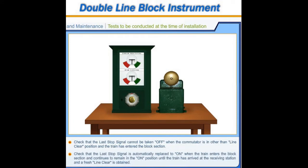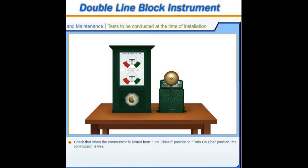Check that the last stop signal is automatically replaced to on when the train enters into the block section and continues to remain in the on position until the train has arrived at the receiving station and a fresh line clear is obtained. Check that when the commutator is turned from line closed position to train on line position, the commutator is free.